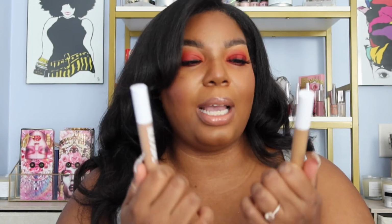Alright guys, here we are done. This is how the face turned out. I think it looks really, really good. I'm not mad at this concealer, honestly. I really am not. I don't think it's going to be my favorite. It has to really, really beat the e.l.f. concealer to be my favorite drugstore concealer, but I definitely think this is a good one, and at $10 you really cannot beat that.